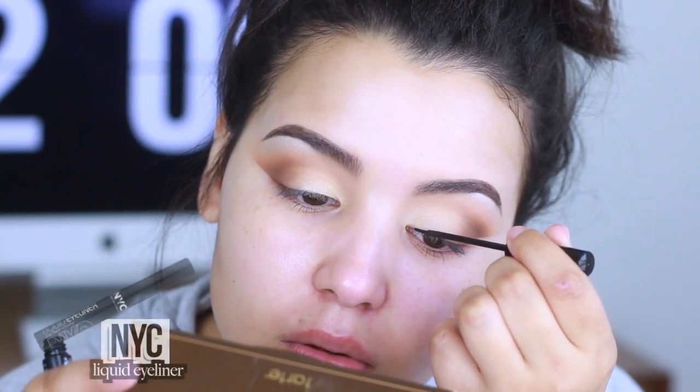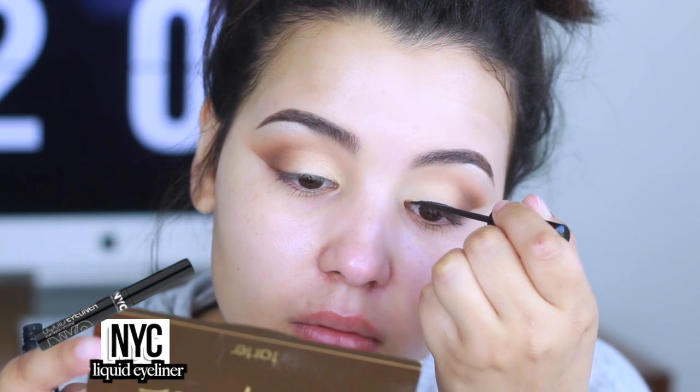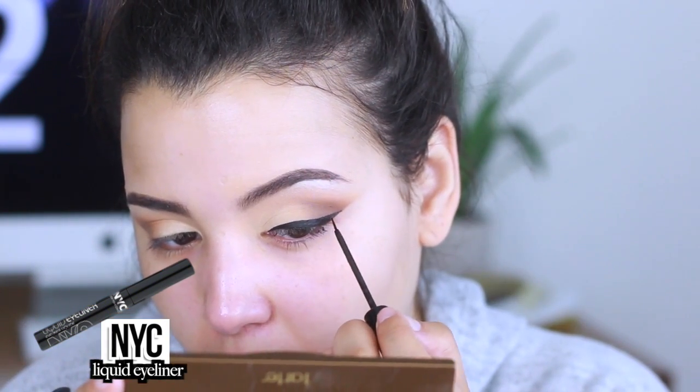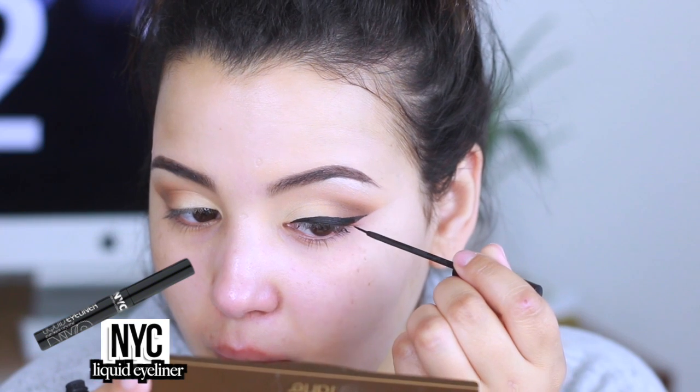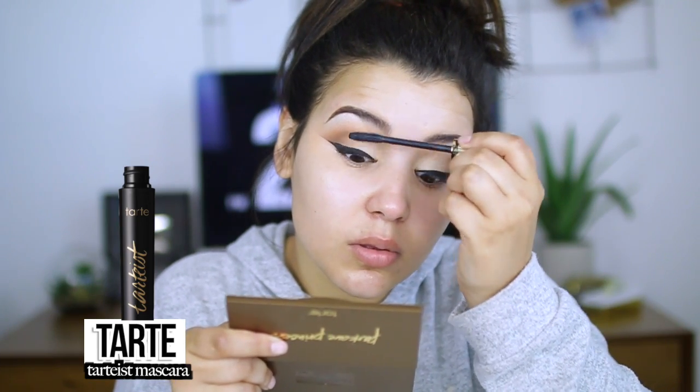For liner, I'm using my tried and true NYC liquid liner in black. This is extremely matte. It is a brush tip, so it's kind of hard to work with, but once you get the hang of it, it's like holy grail. I'm not even kidding.